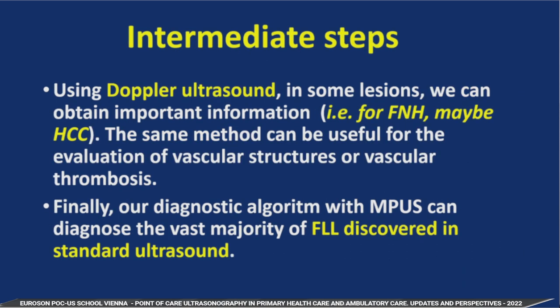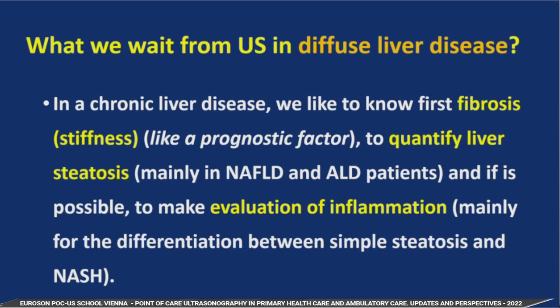And we do not have only contrast; sometimes we can use simple Doppler, which can give us some information, especially if we see very well the artery inside the FNH, or we can see a special distribution of arterial supply in HCC. Then, with this multiparametric ultrasound, we try to do our best to give a final diagnosis in a patient with a focal liver lesion. Now let's go a little to diffuse liver diseases.